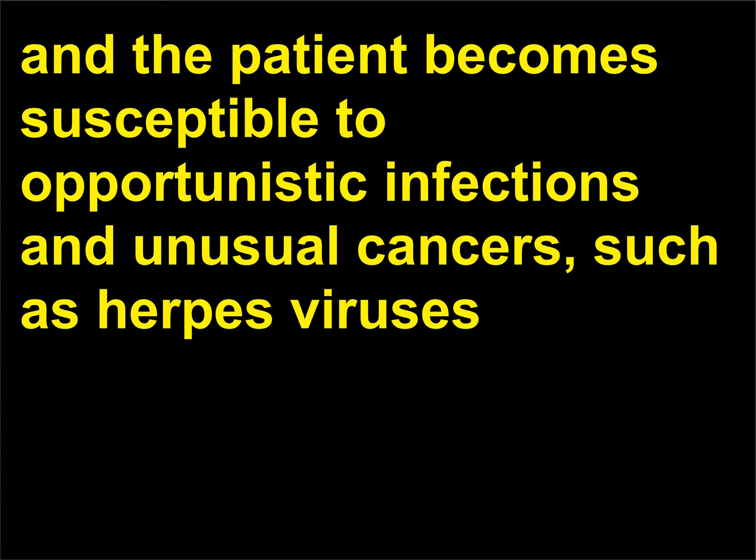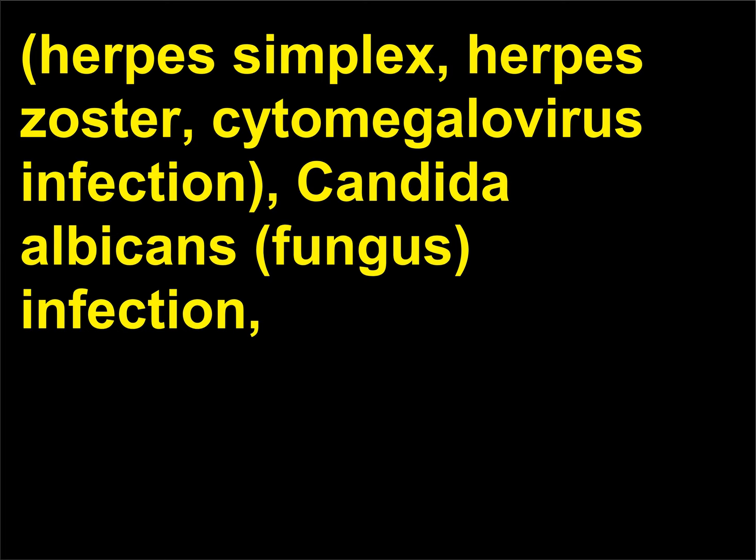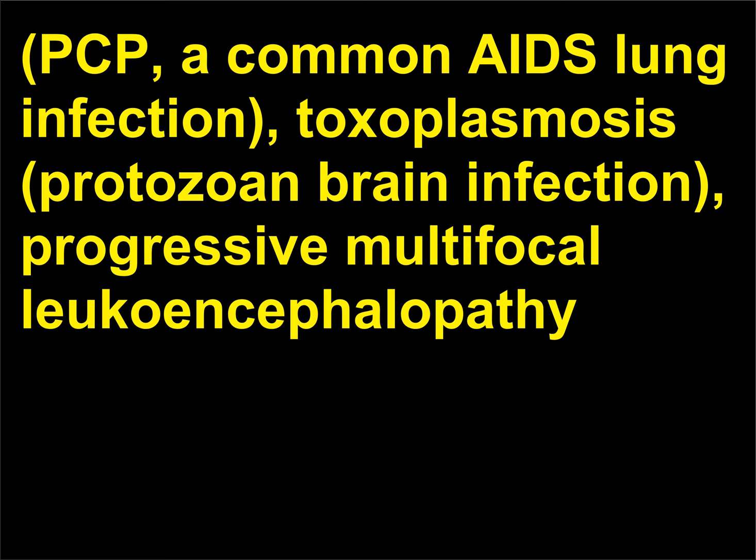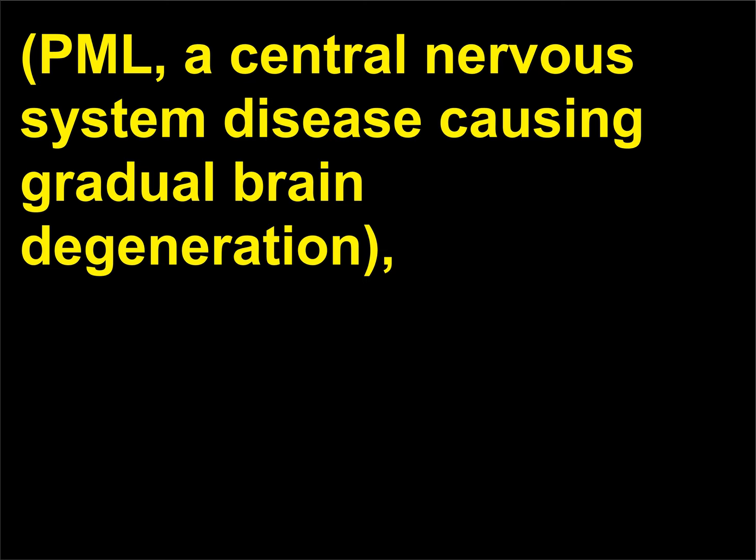Herpes simplex, herpes zoster, cytomegalovirus infection, Candida albicans fungus infection. Cryptosporidium enterocolitis, protozoan intestinal infection, Pneumocystis carinii pneumonia, PCP, a common AIDS lung infection, toxoplasmosis, protozoan brain infection, progressive multifocal leukoencephalopathy, PML, a central nervous system disease causing gradual brain degeneration.